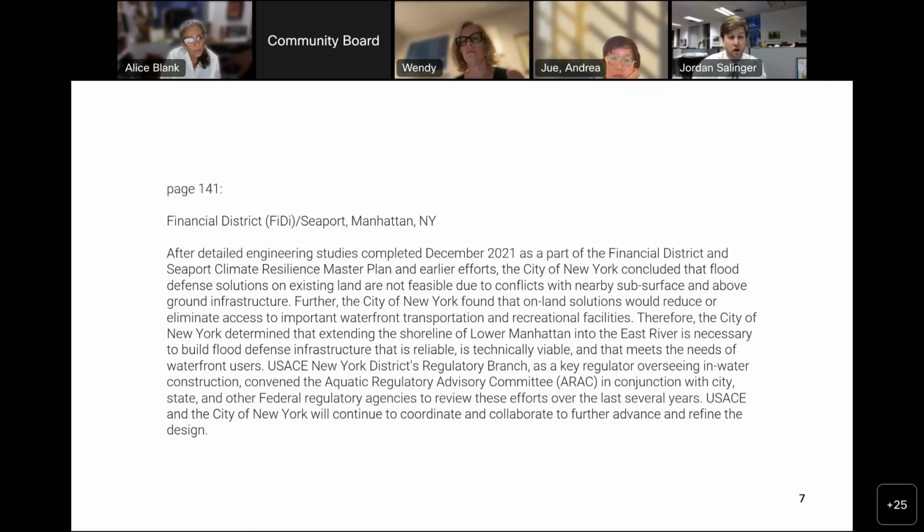And obviously, our approach extending into the water is different than what they're showing. Big picture, this is a region-wide analysis. We think it's important work, and we will continue to partner with them. But to be clear, this is not a funded effort, and you can see some of the longer timelines for some of these efforts.